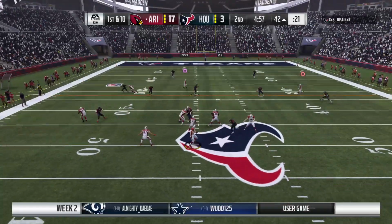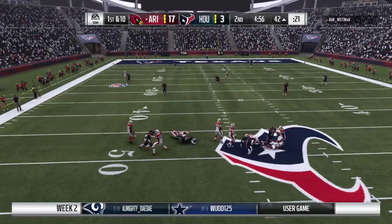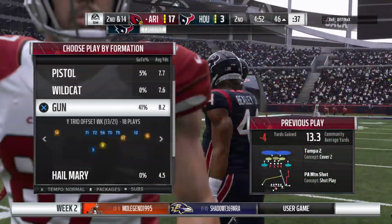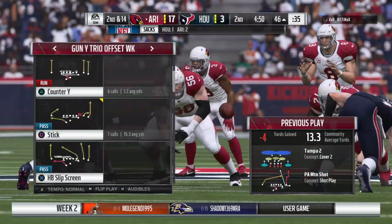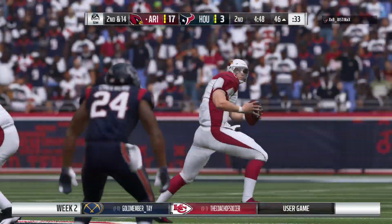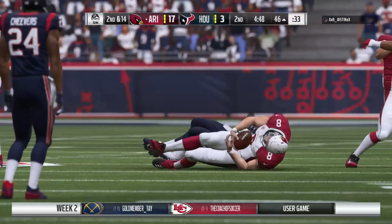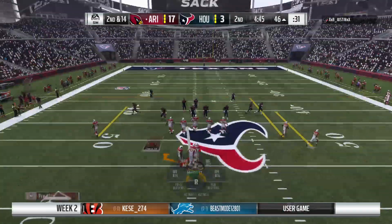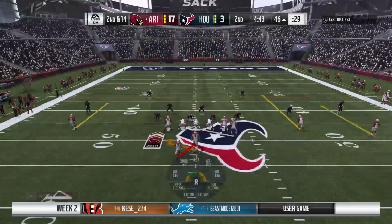Off the play fake, he'll look to throw. And he's going to have to eat this one as down he goes. Trent Murphy able to drop him for a loss of 4. Well, that's a pretty darn good start to his season, huh? A sack in the opener, adds a second one here. That tells you about his offseason. He came in determined to have a big year, and it's paying off.